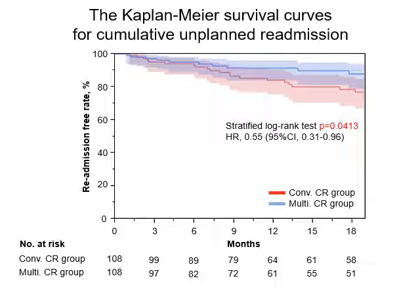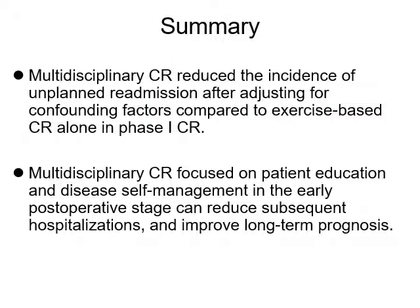This figure shows the Kaplan-Meier survival curves for cumulative unplanned readmission-free survival after cardiac surgery between the conventional and multidisciplinary CR groups in the propensity score matching cohort. The incidence of unplanned readmission in the multidisciplinary CR group was significantly lower than that in the conventional CR group. To summarize, multidisciplinary CR reduced the incidence of unplanned readmission after adjusting confounding factors compared to exercise-based CR alone in Phase 1 CR. Multidisciplinary CR focused on patient education and disease self-management in the early post-operative stage can reduce subsequent hospitalization and improve long-term prognosis.